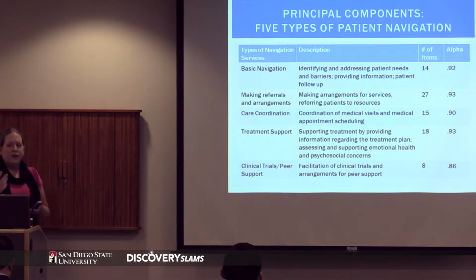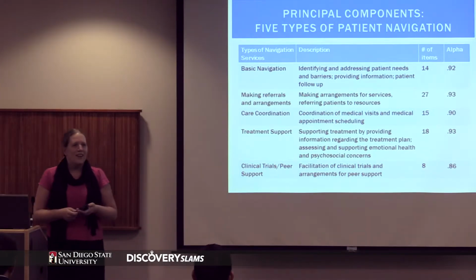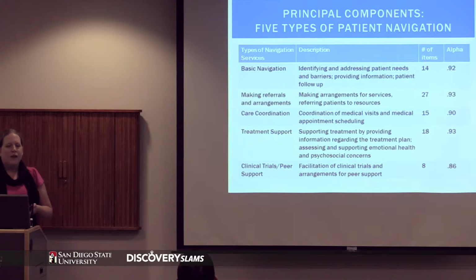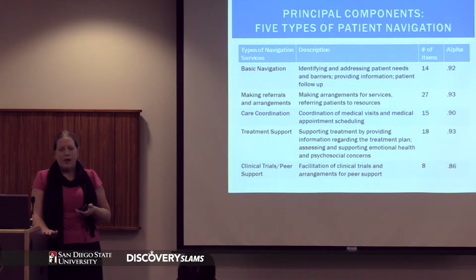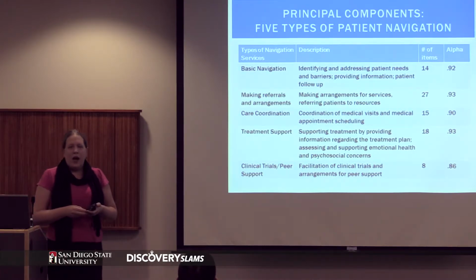As we were analyzing the data, you can't do much with 82 items assessing patient navigation tasks, so we conducted a principal component analysis to break these into various sub-themes. What we found is there are basically 5 different types of services that patient navigators provide. Almost everybody provides basic navigation, which is assessing and following through with barriers. It's like in the definition of patient navigation. So everybody does it. Other things were making referrals and arrangements to services, coordinating medical visits and care, and treatment support.